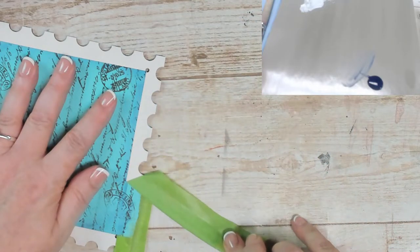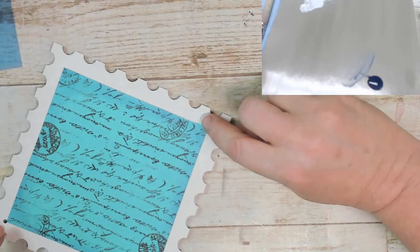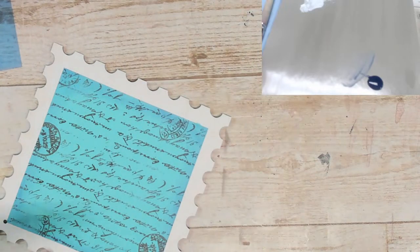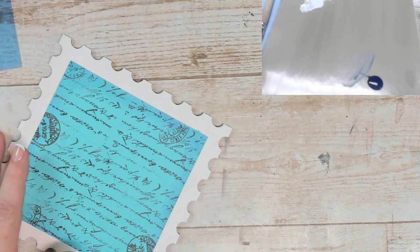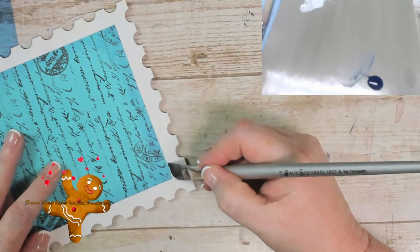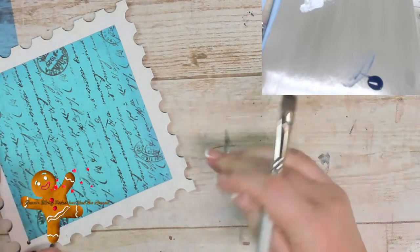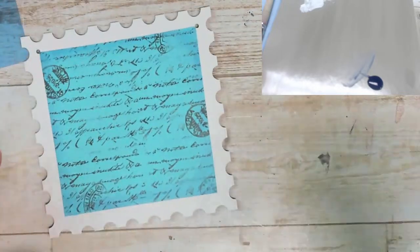Look at this. So there we go. I've only got one little spot right down here that needs a little touch up. But it's such an easy thing. Just a little bit of white. Just push it up to the line. There we go. Look at that. Done.